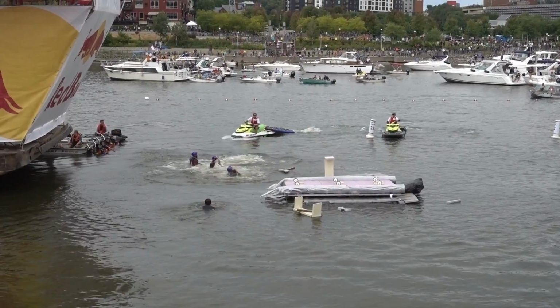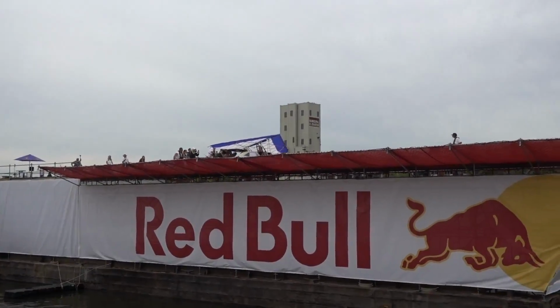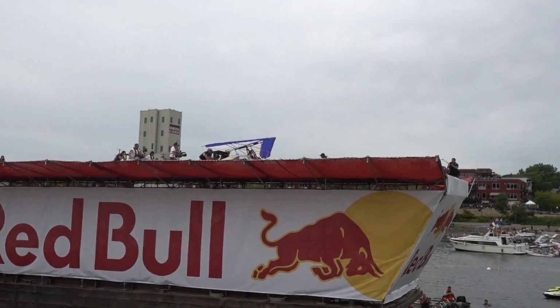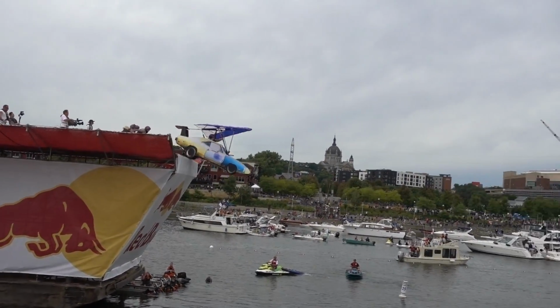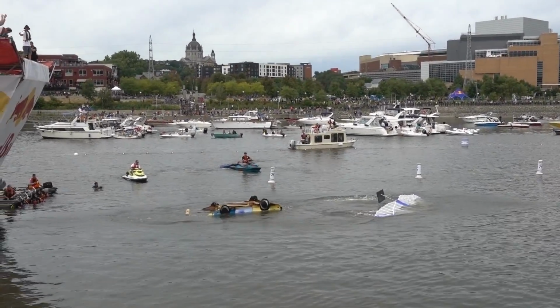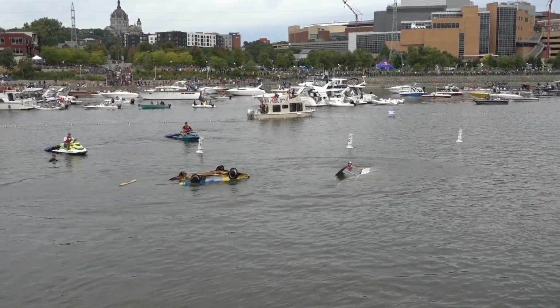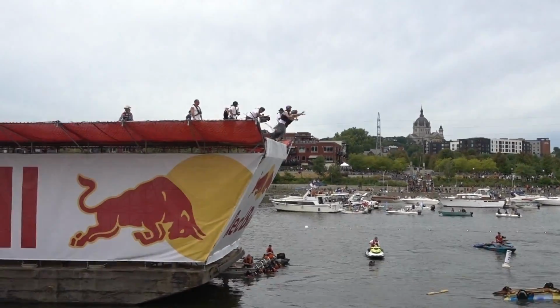Woo! That was amazing. Okay, now this one I have more hope for. It's got kind of a glider on top of a car. We'll see how far it goes. Oh! Straight into the water. But he made it a little further than Paul Bunyan, so I guess that's good. And here comes the team.